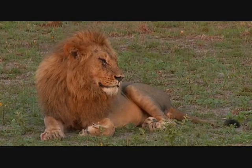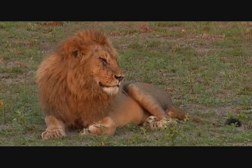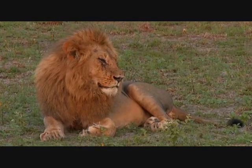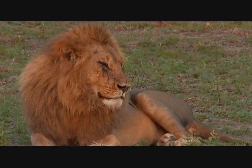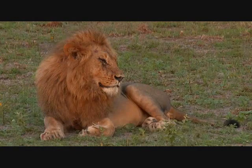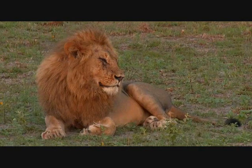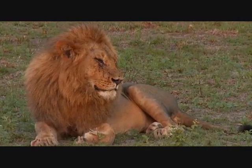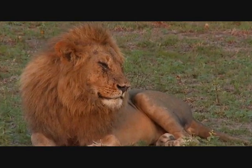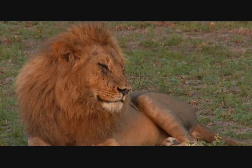My first instinct here would be the slightly bigger male of the Birmingham males. Birmingham males, of course, five males in total, but it's not impossible that they would have split.